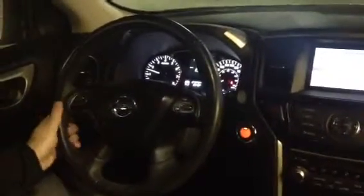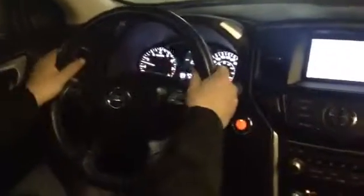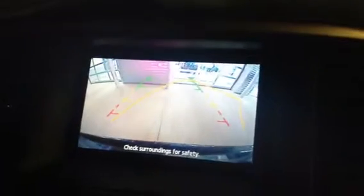You got the Bluetooth controls mounted on the steering wheel along with the audio controls. You never have to turn your focus away from the steering wheel. It's all about that safety, right? Rear view camera that I was pointing out. How about that clarity, okay? And it does have the predictive course line. So as I'm turning the wheel here, it'll show me approximately where I will end up if I was to follow that path.